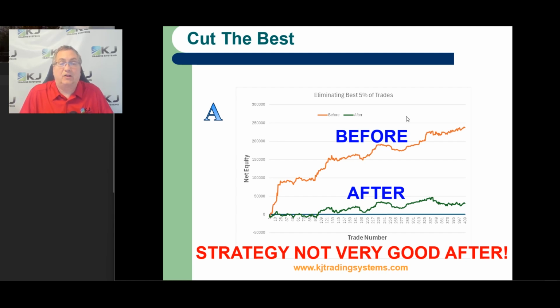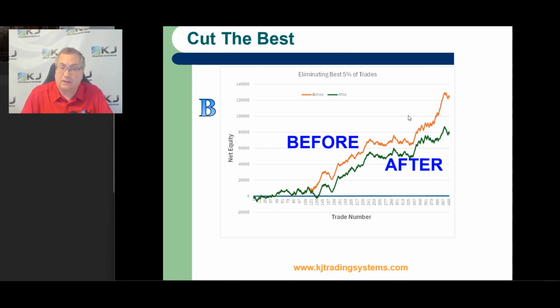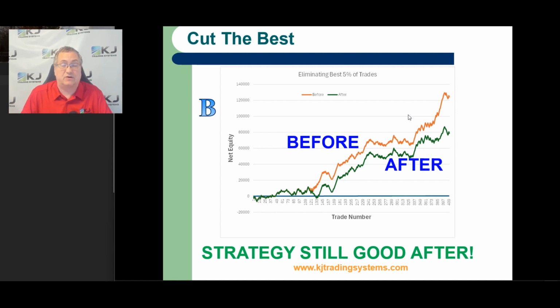But let's take a look at another strategy. This is strategy B. You can see the before and after of eliminating the best 5% of trades, the most profitable 5% of trades. That one looks a lot different. The performance still comes down when you eliminate those best 20 trades or so. Again, this has 400 trades in it, so it's pretty similar to the last one. But overall, the strategy still looks pretty good.